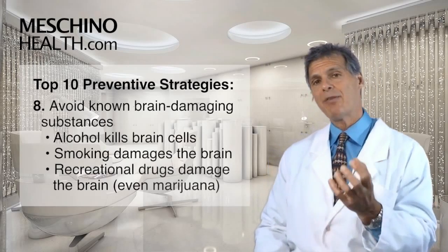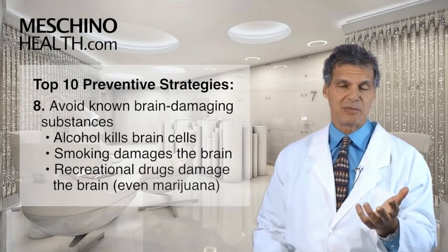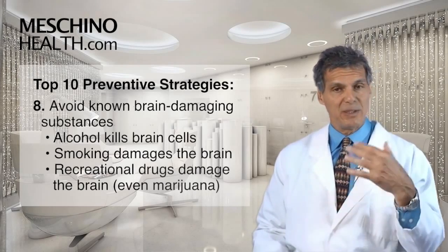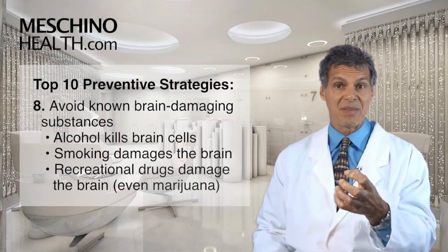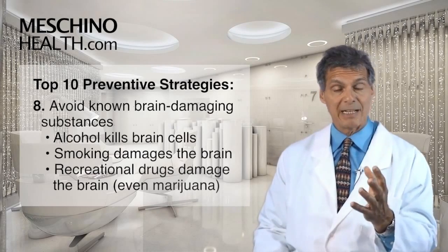Step 8, you have to avoid things that we know will damage the brain. Drinking alcohol damages the brain. Alcohol kills brain cells. Even just 3 alcoholic drinks a day is linked to an increased risk of Alzheimer's disease. Smoking, we know, damages the brain. People who smoke, a greater likelihood of Alzheimer's disease. And recreational drugs damage the brain, even things like marijuana. And even certain prescription drugs. You have to be careful with some of them.